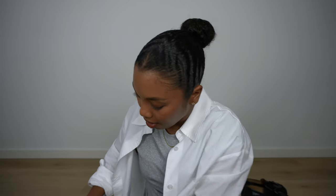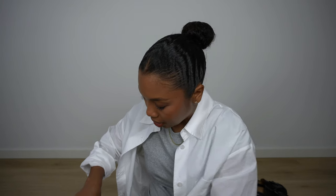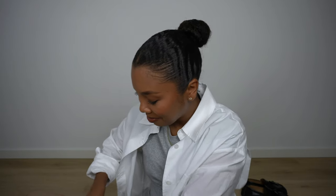Okay, this is the last package that I have. It's from Net-a-Porter. I don't know 100% how you pronounce it, but it's a handbag, and I already know that I have to return it. Let me explain. Let me open this up and I'll explain.